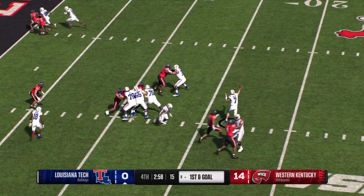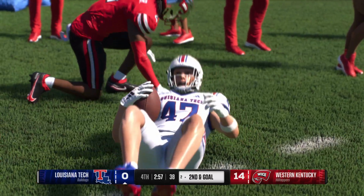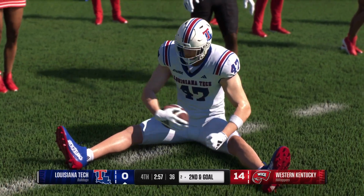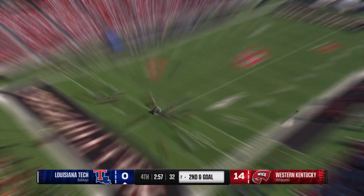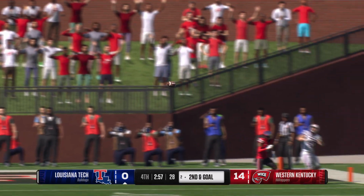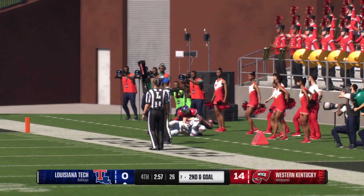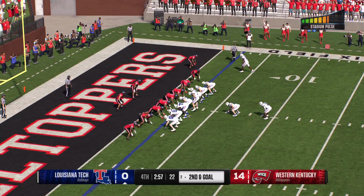Snapped it in the shotgun. He's got it. The defense shoves him out of bounds at the 2. And on that outbreaking route, really it's designed for the receiver to make the catch before falling out of bounds. Nice timing and anticipation by the quarterback on that throw. They've moved it forward to the 2. Now it's 2nd and goal.